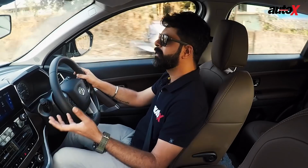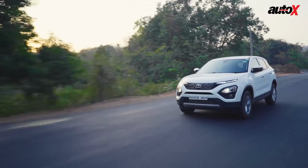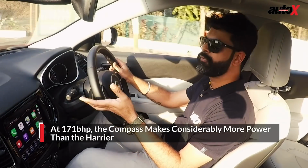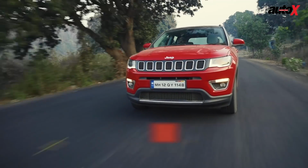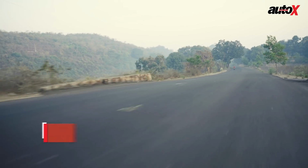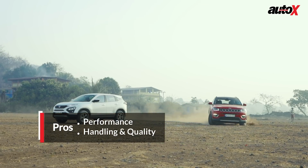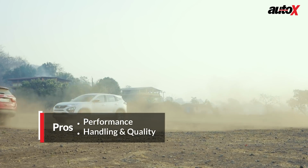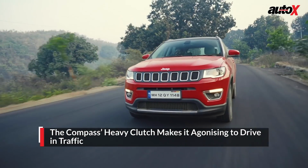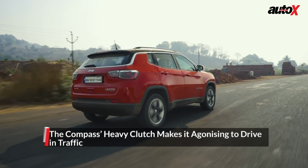What the Harrier lacks in terms of performance, it more than makes up in terms of ease of driving, thanks to the lighter clutch action of the car. The Compass is not just lighter, but it's the more powerful car of the two. Now thanks to that, not only does it accelerate a lot faster, it makes overtaking on the highways that much easier. It definitely feels more spirited and eager. Although it makes the same amount of torque as the Harrier, it kicks in snappishly, something that will take a little getting used to. The biggest concern, however, is the heavy clutch. The Compass won't be the most relaxed car to drive in bumper-to-bumper traffic.